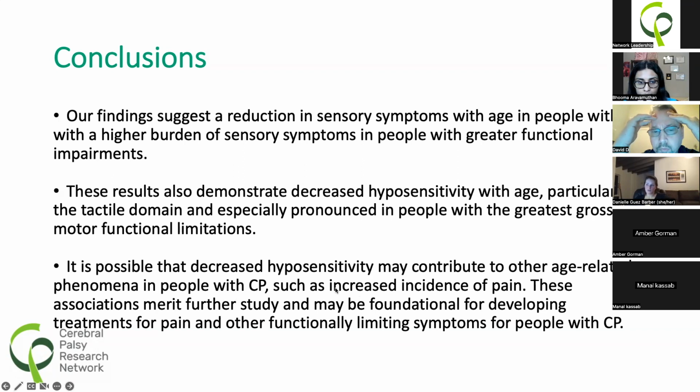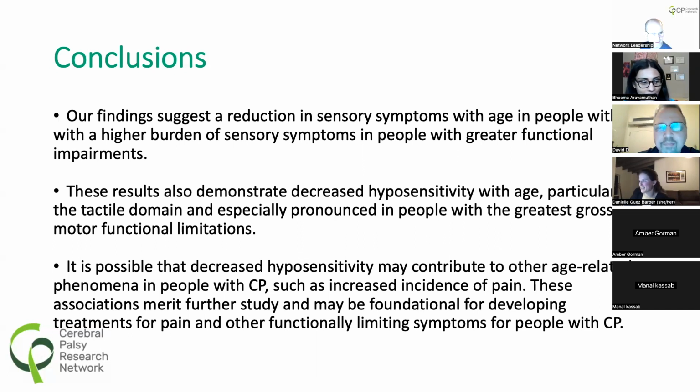So it's possible that decreased hyposensitivity might contribute to other age-related phenomena in people with cerebral palsy. And this is something that we're very curious about, and I know Dr. Aravamuthan probably wants to jump in and say something here. If you want to, feel free. Otherwise, I'm happy to. I would be happy to.